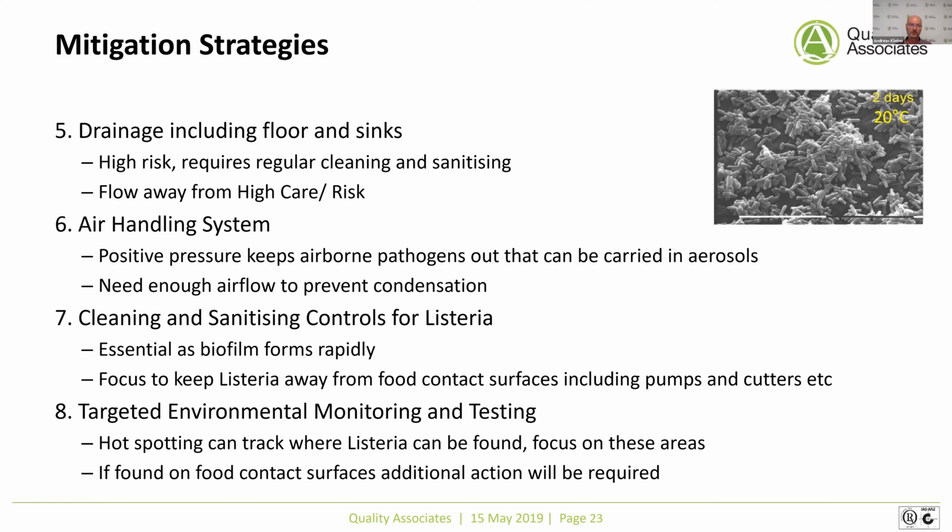So that frozen vegetable recall that I talked about in Europe was caused because you had belts that were not cleaned properly, and that's where the Listeria mono accumulated and got into the frozen products. And they found it in the products as well as on the belts.